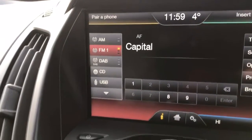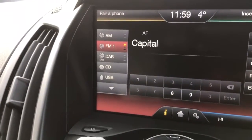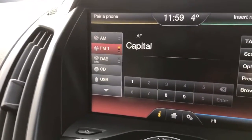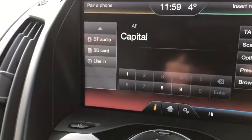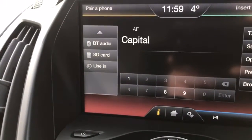Over on the left hand side, you can see that it will show you can listen to music via AM, FM and DAB digital radio, a CD player, a USB input, and then on the next screen, Bluetooth audio, an SD memory card slot, and line in, which is auxiliary input.